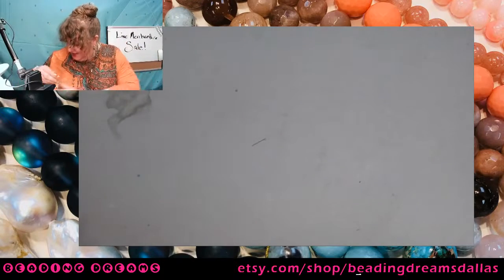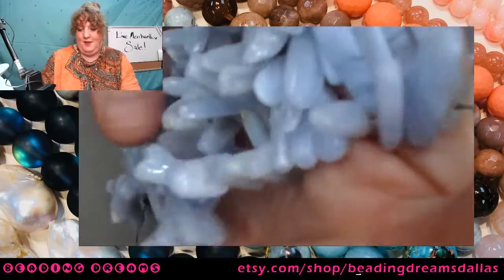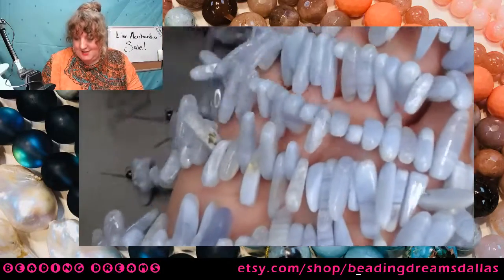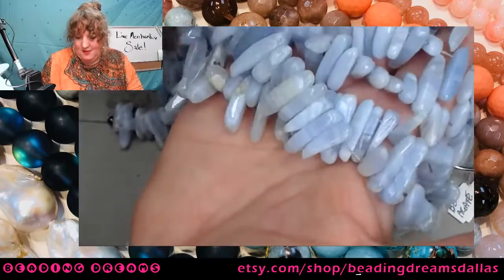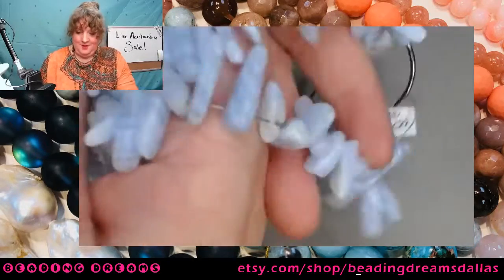And I've got loose lace agate top-drilled sticks. So I have five strands of 8-inch strands of beautiful blue lace agate. So you get all the different striations and everything that you get with the blue lace agate. Five strands of these, $10 a strand. And they're all top drilled.